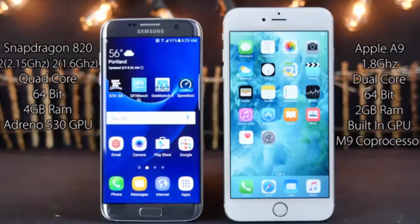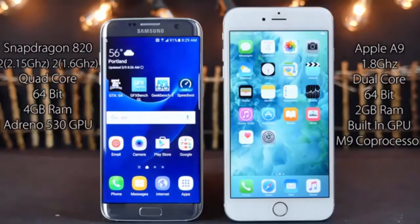On the Galaxy S7 Edge, we've got the Snapdragon 820, which replaces the 810, which had the overheating issue. It's a quad core, 2 of the cores being 2.15 GHz and the other 2 being 1.6 GHz, 4 GB of RAM, and by the way, LPDDR4 spec on both. We've got an Adreno 530 GPU and a built-in one on the iPhone 6s Plus.